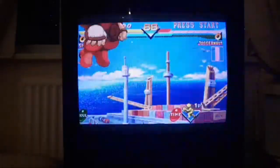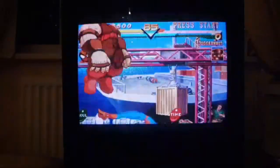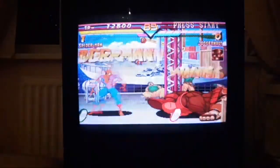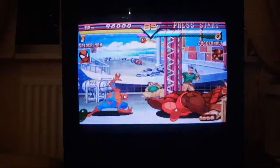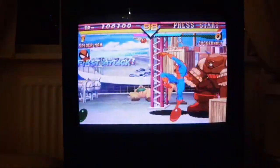I got this for, I think, 14 quid. As you might know, if anybody's been watching any of my videos, I've been buying a lot of Saturn. In fact, that's all I've bought, really. Saturn and some bits and pieces to do live streams. I've got a SCART adapter coming, so I'll go from SCART to HDMI.